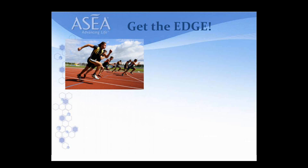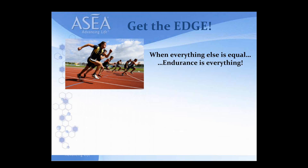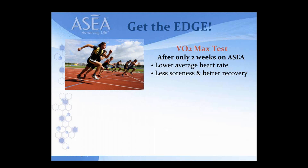So let's talk a little bit about how this relates to athletic performance. Because when you're talking about being an athlete, if you've got the same kind of training, you're using the same kind of equipment, you've got the genetic disposition, the capability, the talent to be an athlete, at the end of the day, it's endurance that separates the people that are crossing the finish line from those that are crossing the finish line thereafter. So let's talk about what are some of the things that happen as a result of ASEA relative to endurance.